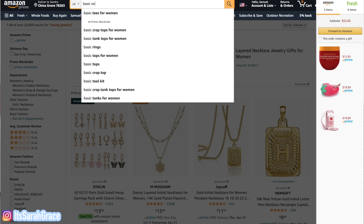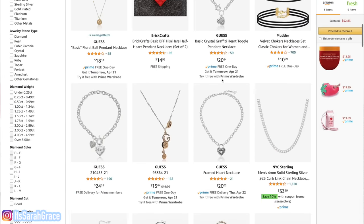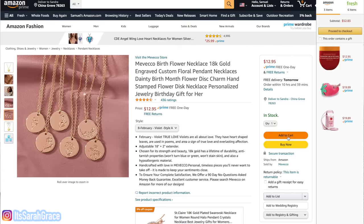I'm just gonna get her a cute basic necklace that she can wear with anything. I think she has too many fun ones. Maybe I should just get her a basic pendant. Ooh, this one's cute. I could see her wearing this. Good enough, adding it to the cart.